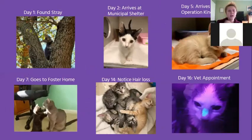So this is kind of a timeline on how this all happens. Day one, it's a found little stray running around outside, getting covered with all sorts of fun things in the outdoors. Then it gets picked up, goes to a municipal shelter. It's still a clean, nice little kitten. It is very stressed out.